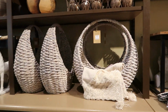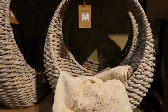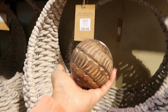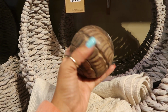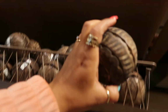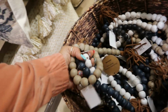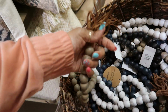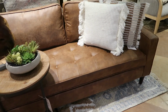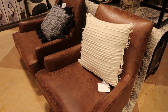That's so cute. Have your blanket hanging out of it. That's 50. I did buy 2 of these as well, but in a different area. I didn't put them in the same bowl with the green. I think I bought 4 of these. All the little wood beads, $18.99. Nice little leather sofa, and they even have the chairs to match that sofa right here.